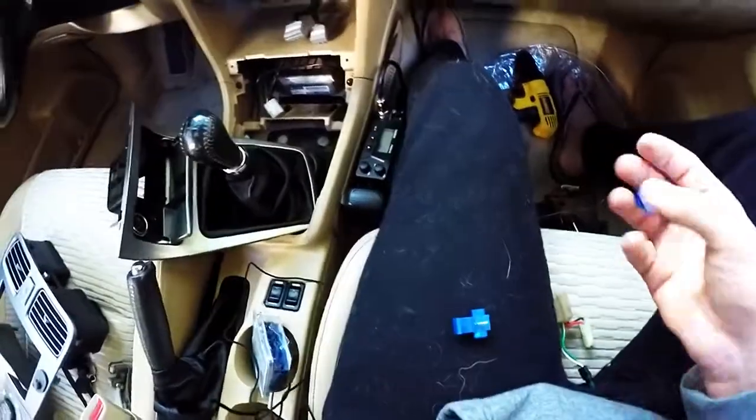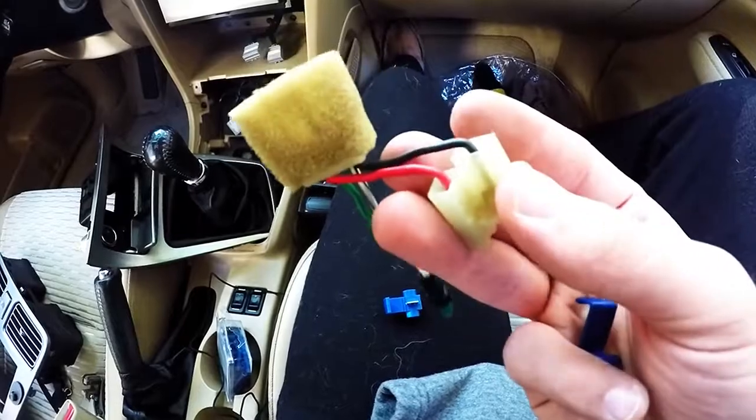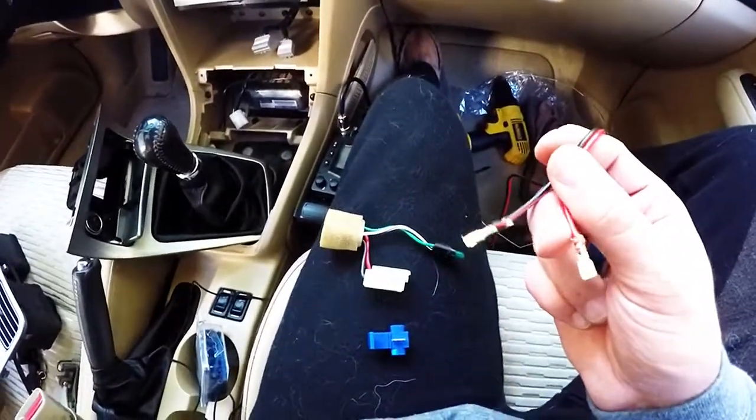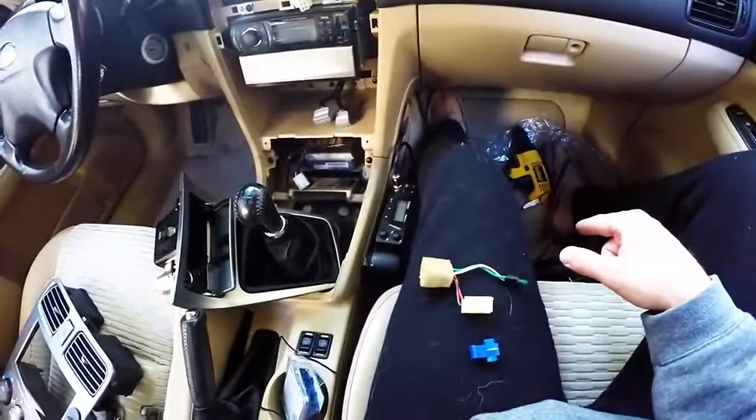running in parallel. So I don't have a whole lot of space to do it, but here are my positive and negative wires. I'm going to be going off of those to connect the power to these more permanently, and that will actually maintain use of the cigarette lighter and the CB radio.